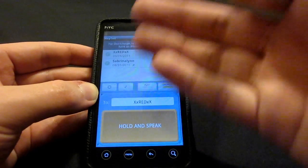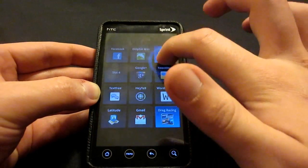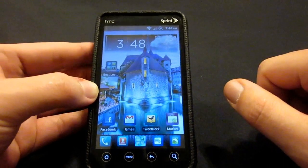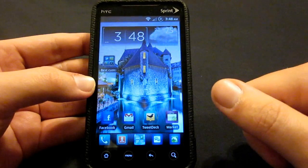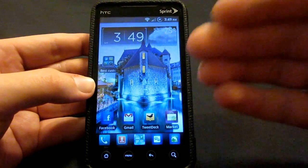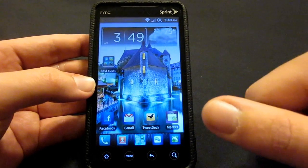Instead of going home, then going to application, then finding the application and touching it, all I have to do is do this, and bam, back to the calculator. All that is pretty cool. One of my favorite applications, a must-have in my opinion, really. So I really recommend checking that out. It's free, it's really worth it. It'll customize your experience and make your Android experience much better.